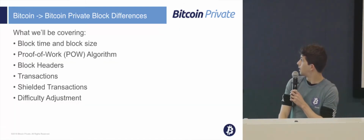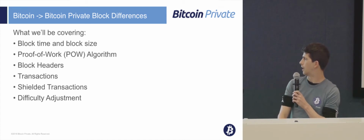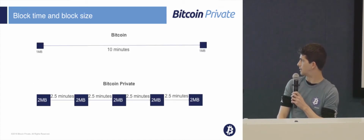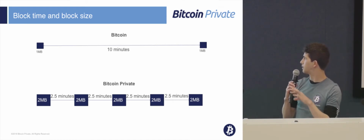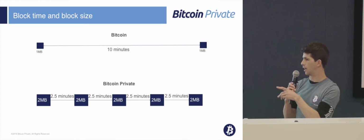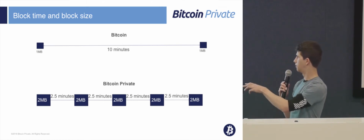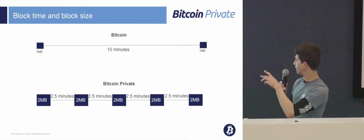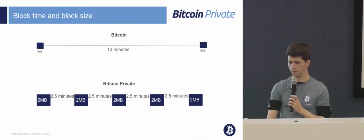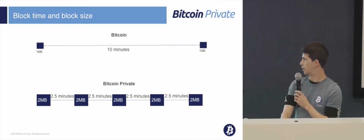Now we'll get into some of the more technical pieces. We talked a little about block time, block size, the proof of work, the block headers, the transactions, shielded transactions, and difficulty adjustments. Bitcoin Private has 2.5 minute block times on average, and each block is about 2 megabytes. It's funny, it's spread out, but you get 8 megabytes every 10 minutes, right?